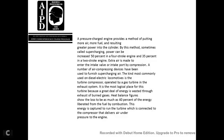A pressure-charged engine provides a method of putting more air and more fuel into the cylinders, resulting in greater power. By this method, sometimes called supercharging, power can be increased 50% in the four-stroke engine and 35% in the two-stroke engine. Extra air is compressed and enters the intake valve and the intake port.